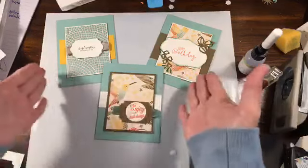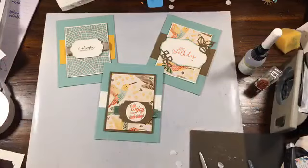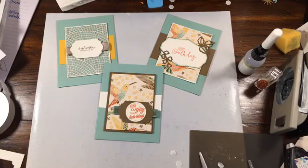So really easy. And again, we don't even have the stamp set to match. These are completely different stamps. I didn't even use the stamp set that coordinates with the suite. So very easy to use if you ask my opinion.